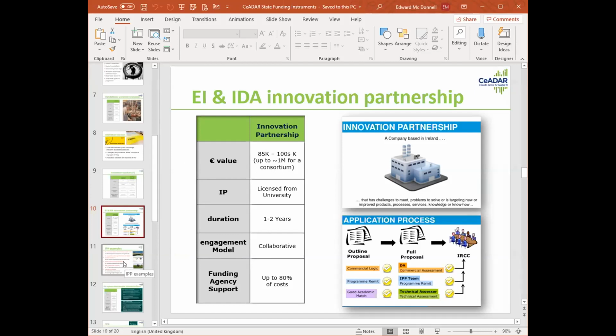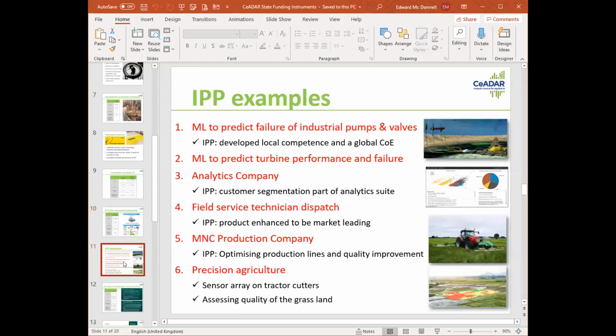And I just wanted now to give you some examples of the work that we've done with companies in innovation partnership. As I say, it is very, very popular, obviously, because of the fact that it's funded to such an extent. So I've picked out 6 examples. I could have picked out many more, and there was no particular logic to this, only to show you the breadth of the work that we do.